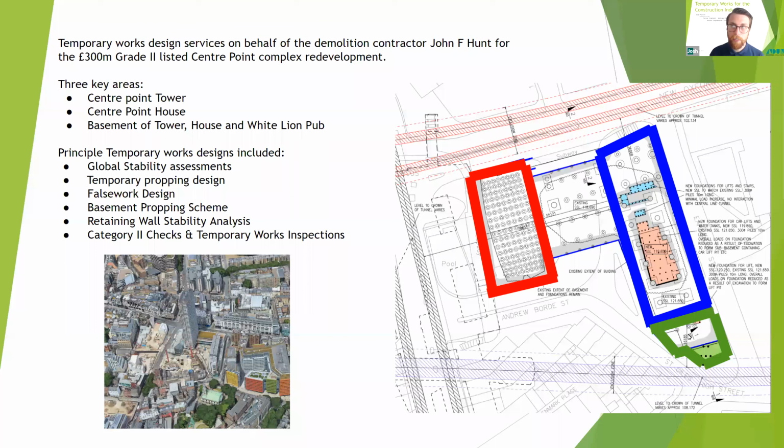I was the lead designer, and I also acted as the temporary works supervisor on the job. I visited once a week when things really started happening on site to support the site team and help them with the more technical engineering aspects of the works.